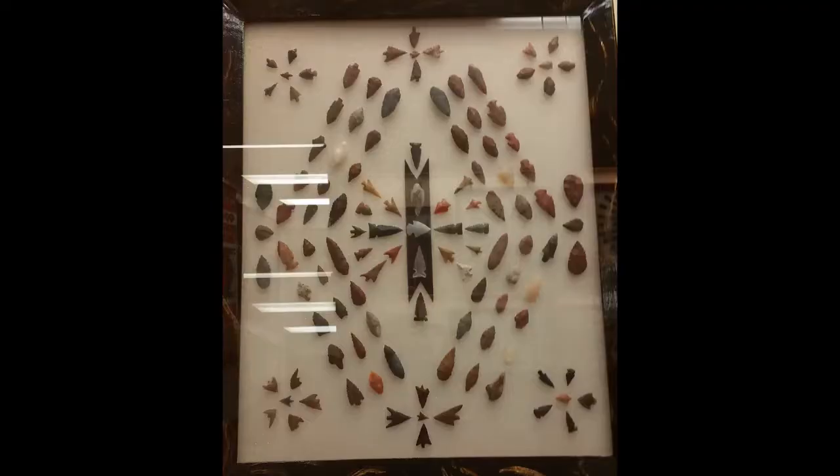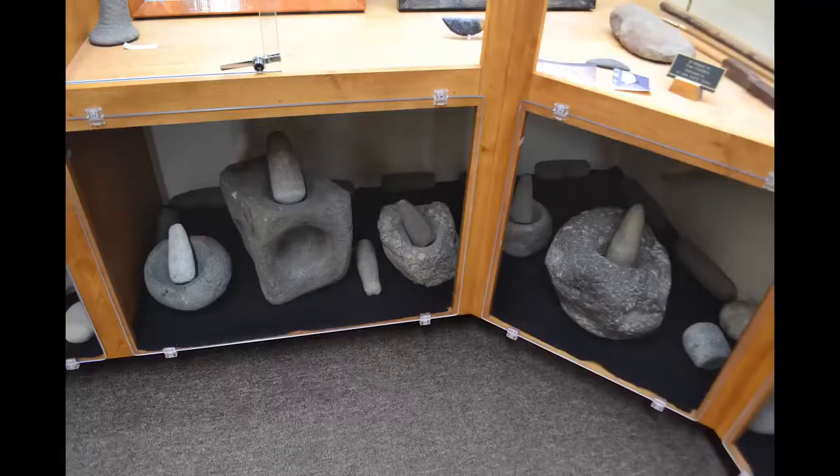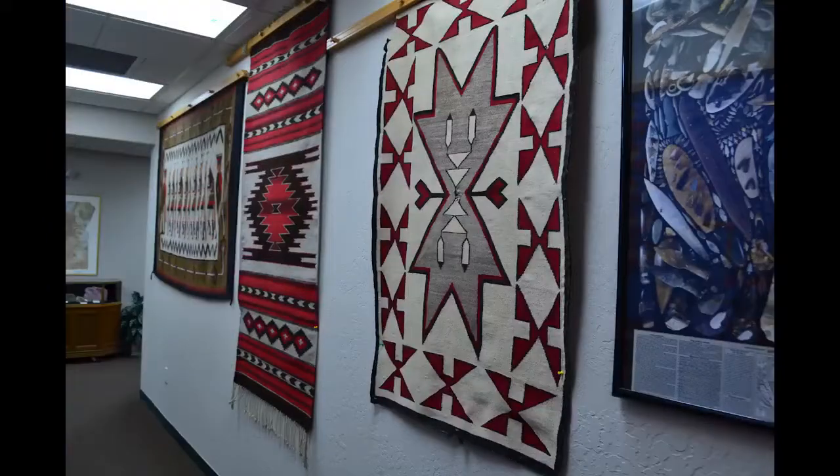We can also study the size of the arrowheads to see what they might have been used for. Scientists think the larger ones were probably used to hunt deer and turkey, while the smaller ones were used for rabbits, squirrels, and even fish. Other artifacts in our collection include mortar and pestles, fishing and net weights, baskets, and clothing.